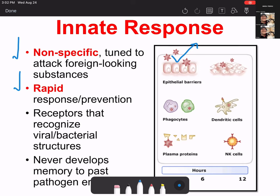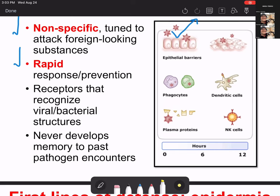Key here is that immediately these things start working. They're very fast at what they do. So who's ever got, for example, a cut on their finger and nothing came of it, right? A lot of the time the tools that we'll see today, they just nuked everything and they moved on. It was okay. Unlike what we'll see later, this is never going to develop a memory response. We'll never be immune again based on this system. If you encounter the same bacteria or virus again, it may get killed in the same way. That's fine.